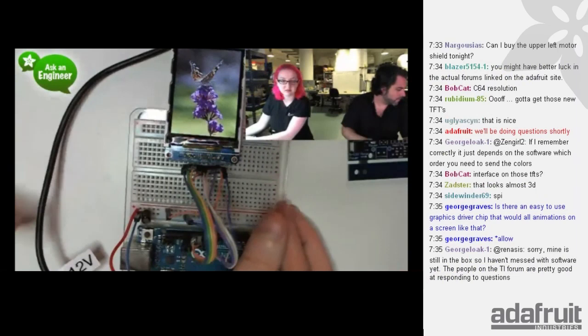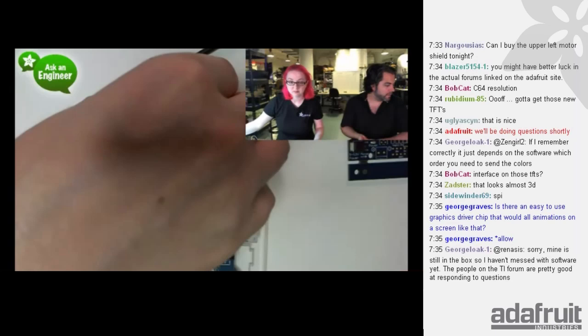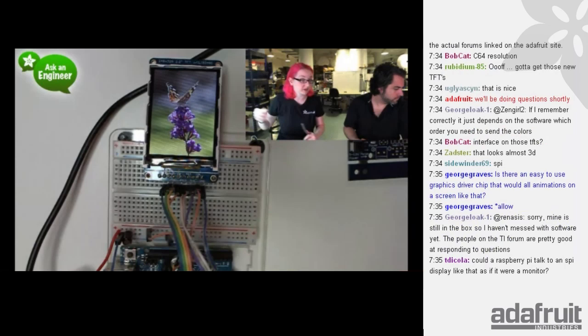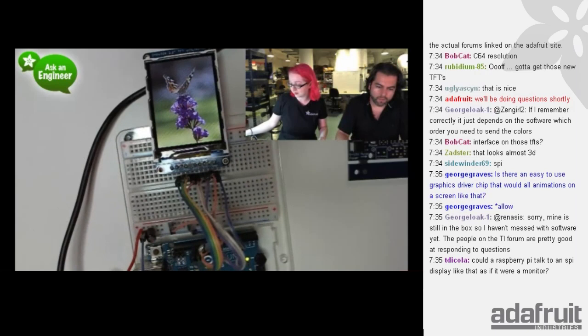Someone wants to know, is there any easy-to-use graphic driver chips that would allow animations on that screen? You can do animations. It's just SPI. You have to use hardware SPI, and you have to have a processor that can handle it. But it's not for this. It's designed for basic graphics with an Arduino. If you want to do video, get a Raspberry Pi and a TV. That's the best thing to do. All right. Next up.